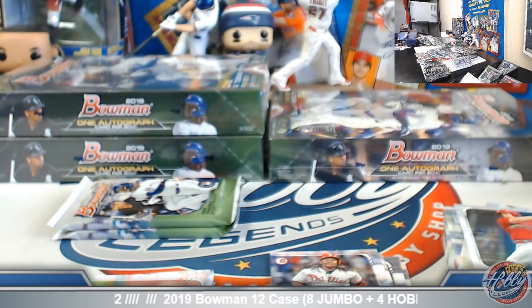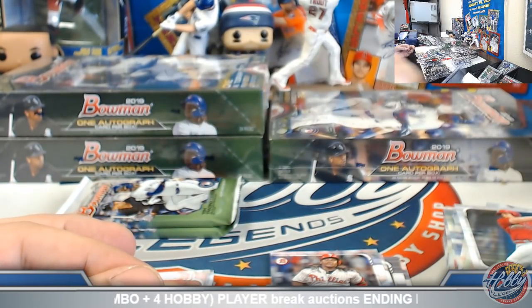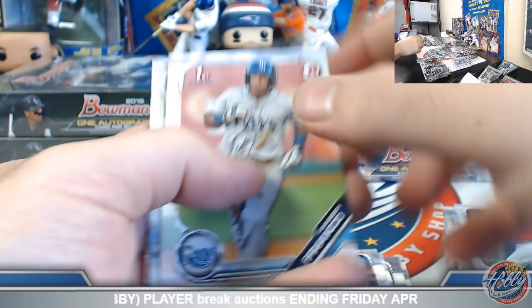All of these are going to come loaded for you guys, but I'll give you a little sneak peek of them there. Nice one. And Wander paper.